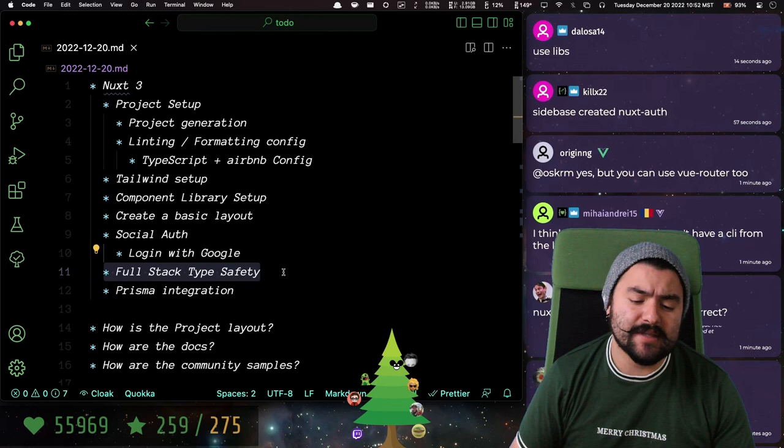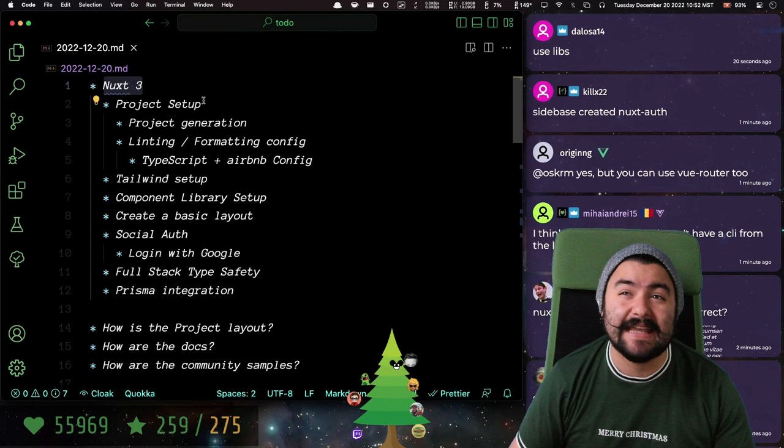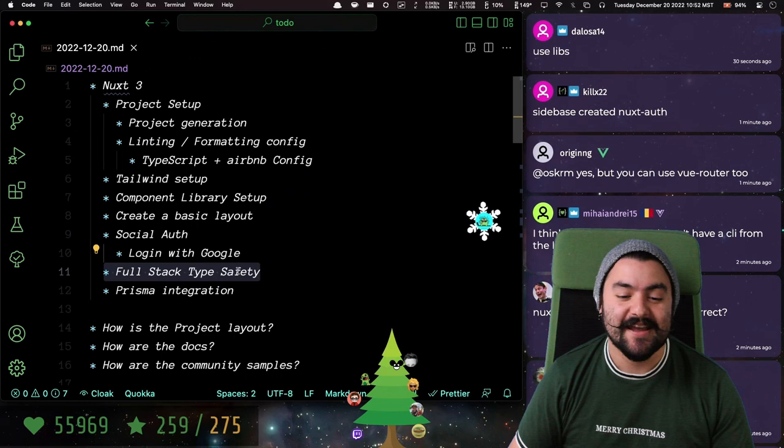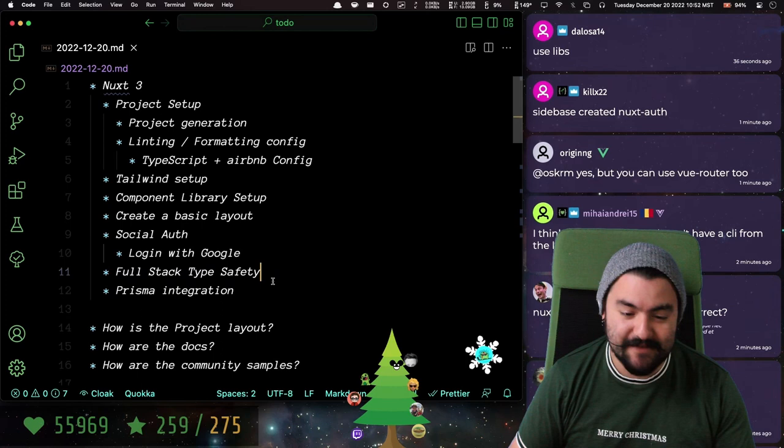Full disclosure, I have dabbled with Nuxt 3. I probably have an hour and a half messing around with it because I was building out a site with it. One of the things I saw that was really cool is that once you start to build out API routes, you automatically get type completion inside of your components without the need for tRPC or anything like that.